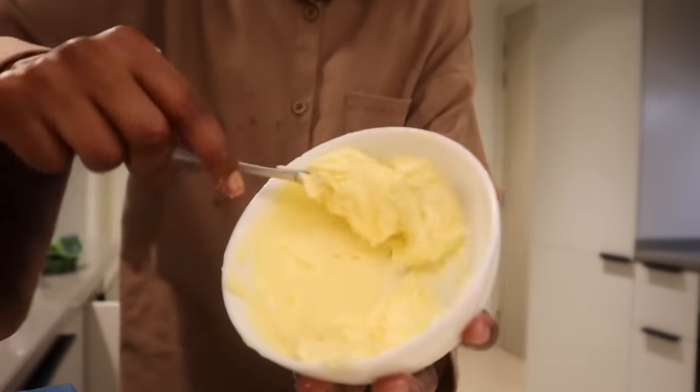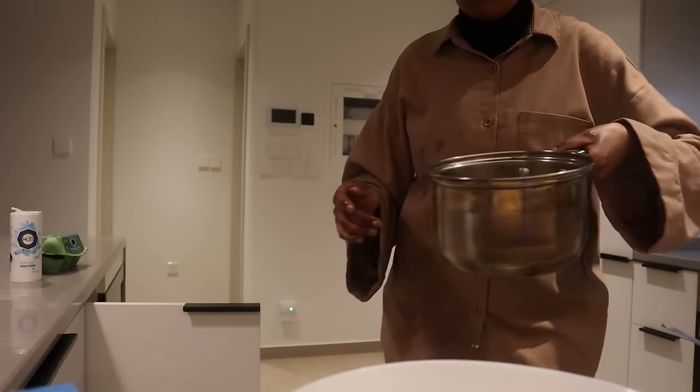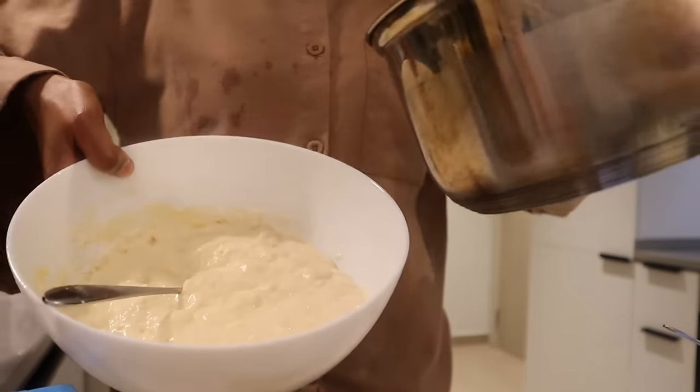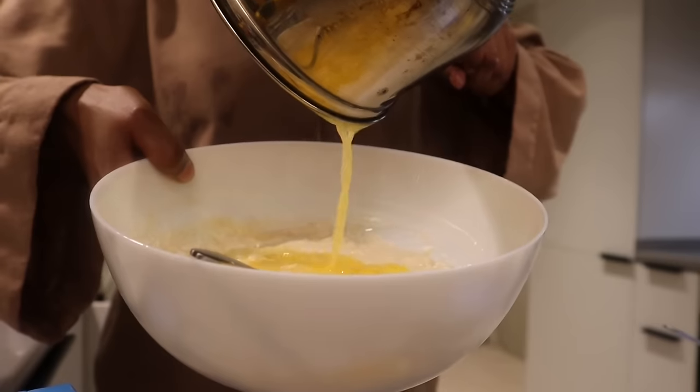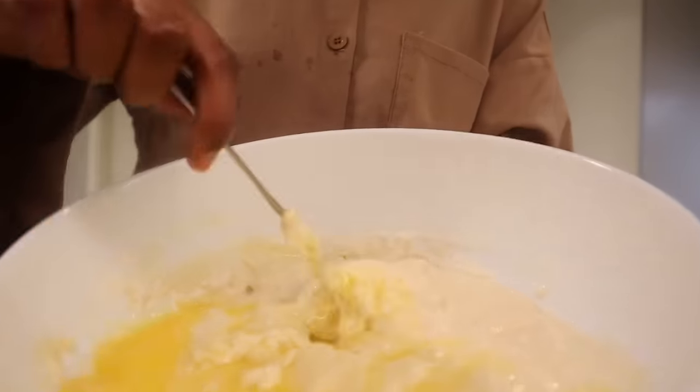It looks better now. There was a dog and I was like, where the hell did that dog come from? Anyways, we're gonna leave this here. I'm done with that. Butter has melted, so we're gonna add our butter to the mix. Okay, like that. And what we're gonna do is we're gonna mix this.